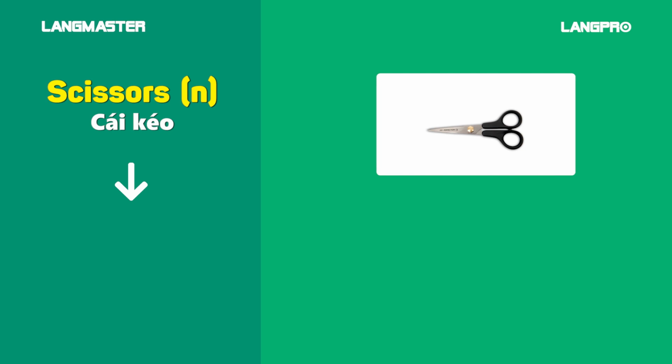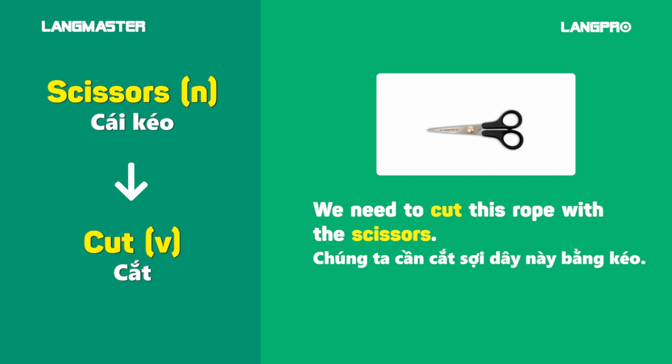Scissors. Cut. We need to cut this rope with the scissors.